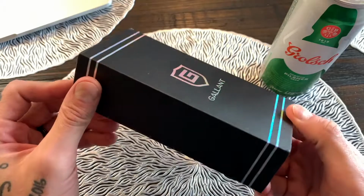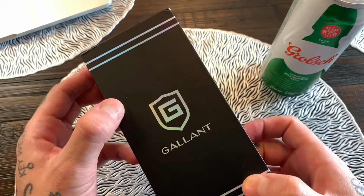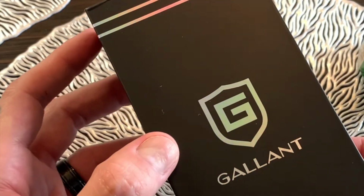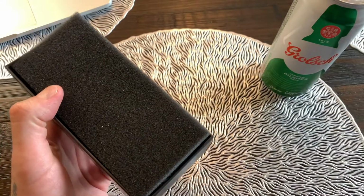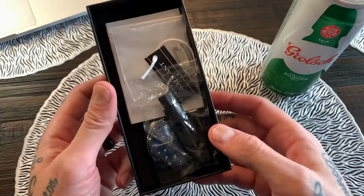Okay, here it is, the Gallant quartz watch from AliExpress. First of all, take a look at the prismatic foil on that box there. Look at that, lots and lots of different colors. Very, very cool. And we've also got the Gallant logo emblazoned on the front of the box. Let's take a look at what goodies we have inside. We've got the obligatory foam packaging, which, you know, really protects the watch in transit, so really appreciate that.